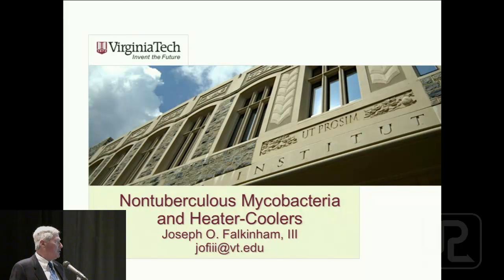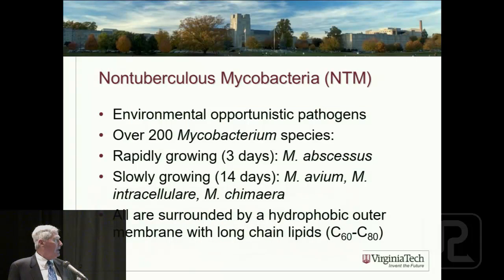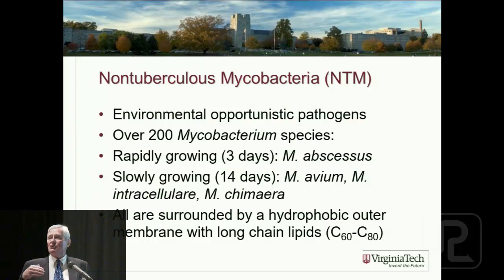Well, I want to talk about non-tuberculous mycobacteria and heater coolers. So let's just move on to first give you a little background about these organisms. They are environmental opportunists. Environmental means they come from the environment. They are not transmitted from person to person. They're opportunistic pathogens, meaning that most of us get exposed, in fact, all the time, but we don't get infected. There are just certain groups of people that have risk factors for this disease.